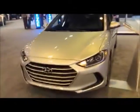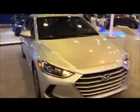Just about all I can tell you about cars, because I don't know anything about what's under the hood or any of the special techie stuff, but I can tell you they're really pretty. I'm gonna get in and sit down in one of these in just a second so you can take a look inside.